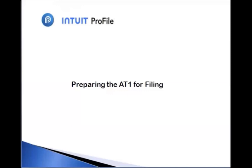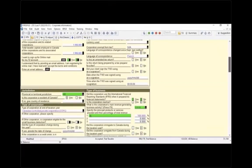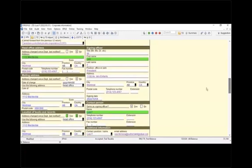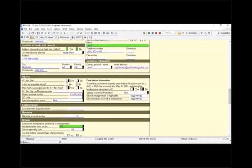Now let's look at how to prepare and file an AT1 Alberta tax return. Let's go into a T2 tax return. In the information form, under jurisdiction, you're going to need to make sure that Alberta AB is selected with the drop-down list. You'll need to double check and make sure that the head office address, mailing address, location of books, and signing officer all has AB for Alberta in the province. And you'll need to fill out the Alberta section of the info form.